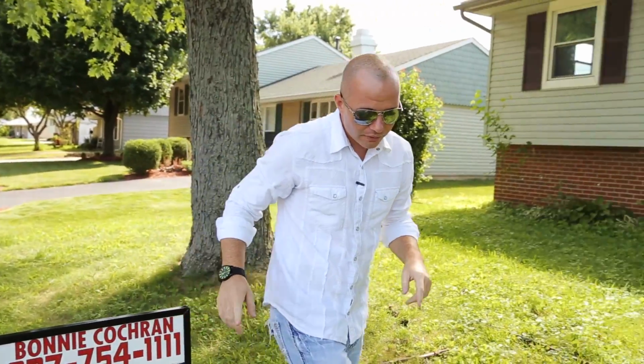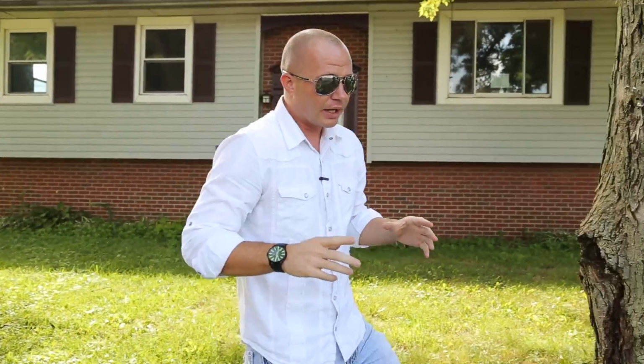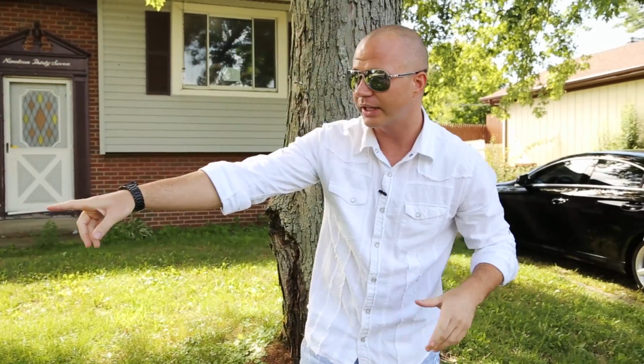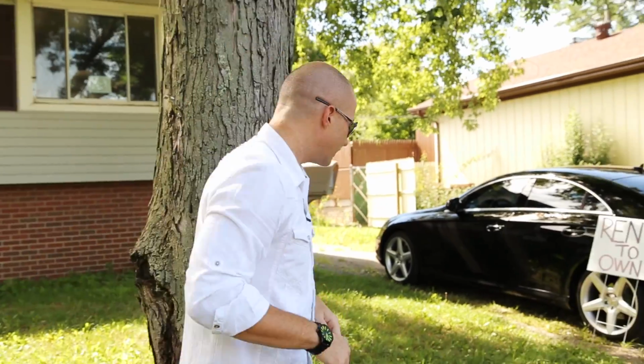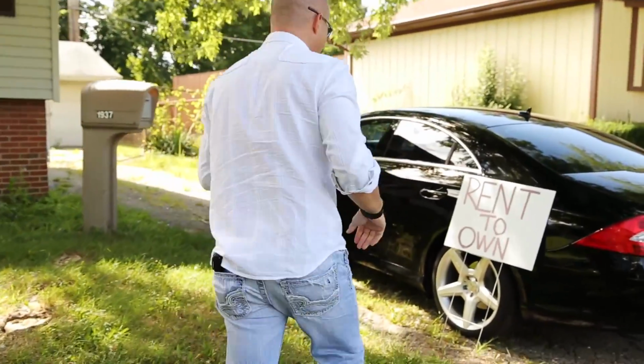That is one sign that we'll put in the yard, and we're doing this to drive traffic. If on a particular deal we are trying to drive extra traffic, trying to get a rent-to-own buyer to it, even though we're not interested in doing a rent-to-own, we will also put a rent-to-own sign in the yard as well. The reason we do that is very simple.